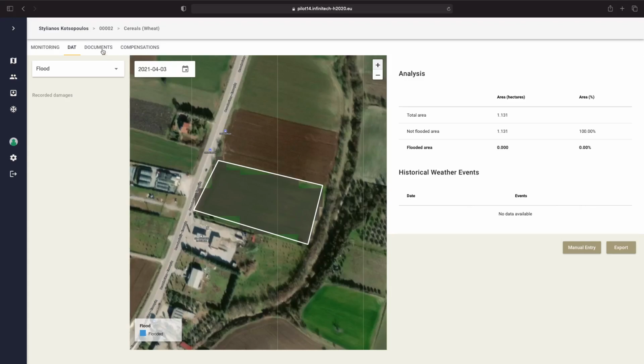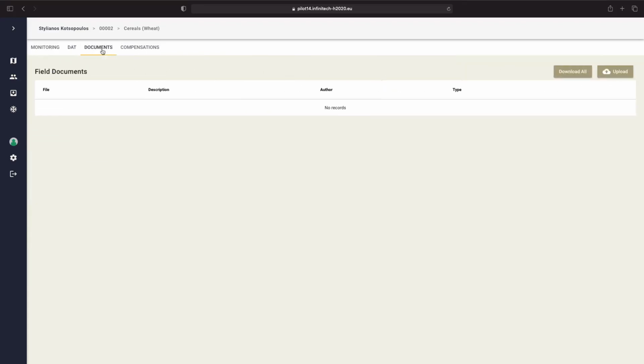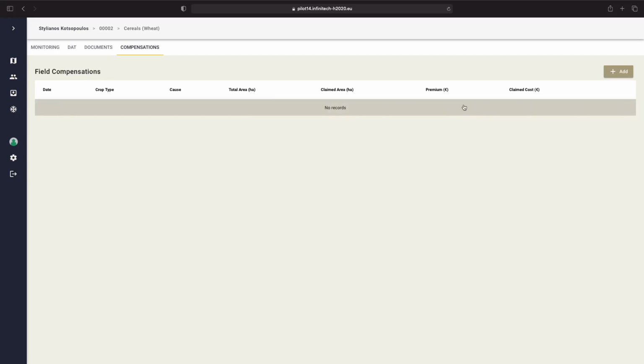Of course, for any parcel, for any policy, there are a number of documents that can be uploaded, whether this is the actual contract of the agricultural insurance between the farmer and the company, the result of the in-field visit by the damage handler, or any other third-party documents. At the end of the day, any compensation or any claim filed through the system and adjusted by the system can be seen here.